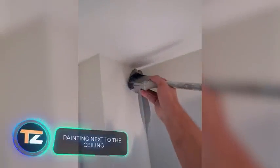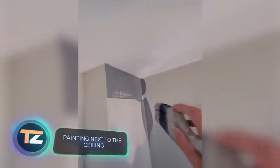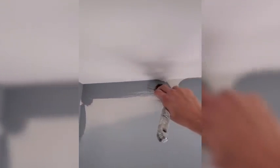Painting next to the ceiling. Usually workers use special tape to avoid staining some parts of the working area, but this worker doesn't need any of that.